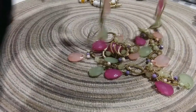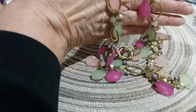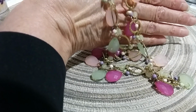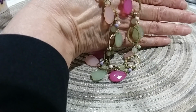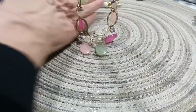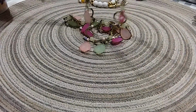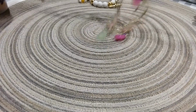There we go. It's a long necklace. And the pinks and the greens, little lavender and white. Tiny beads in between. It's a real pretty necklace. Nice Easter colors.